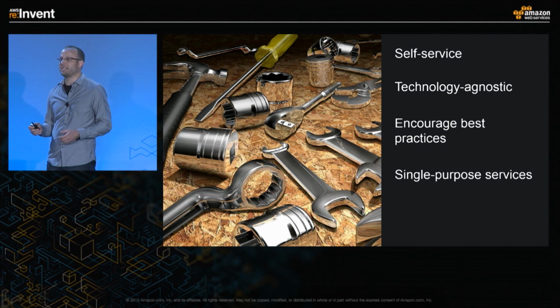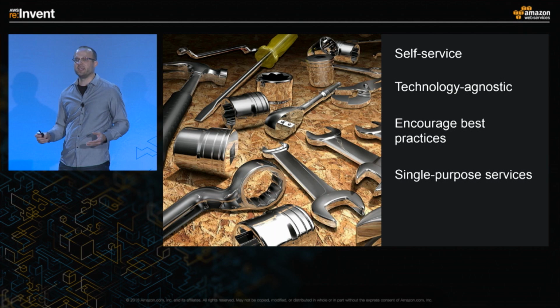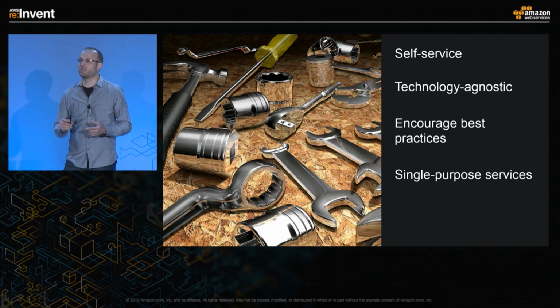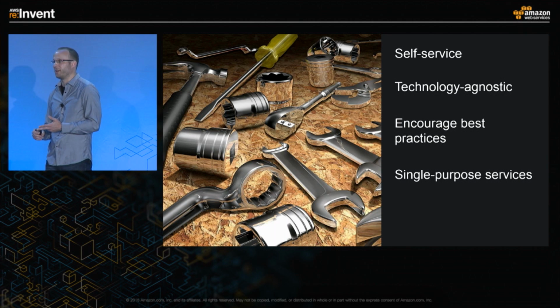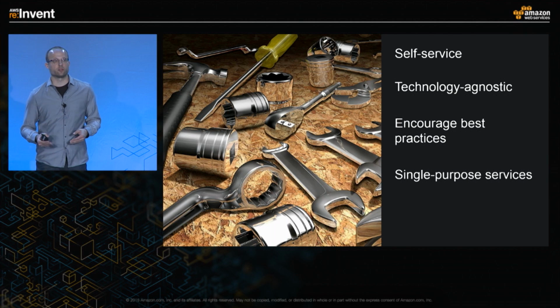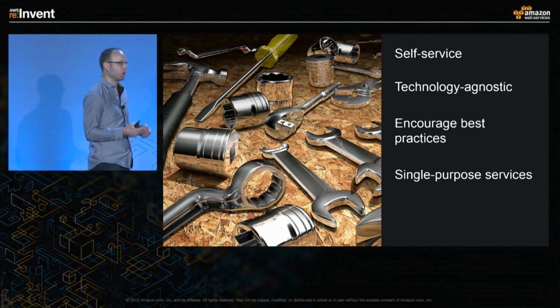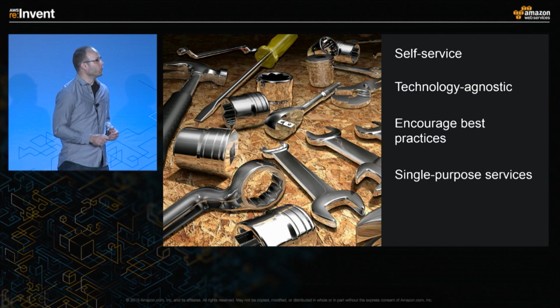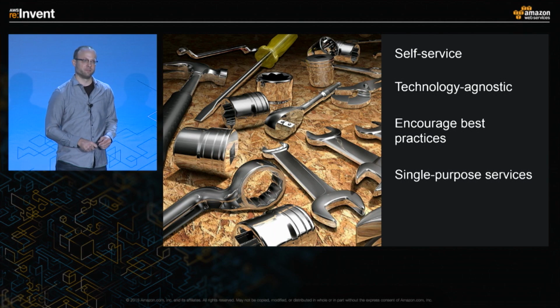Second, these tools had to be technology agnostic. We'd given these two-pizza teams full autonomy to make whatever decision they wanted, and they took full advantage of that. They chose different operating systems, different programming languages, architectures, app frameworks to implement their services. So the tools were going to have to be adaptable enough so that they could work with all of these different technologies. Third, we wanted these tools to encourage best practices.